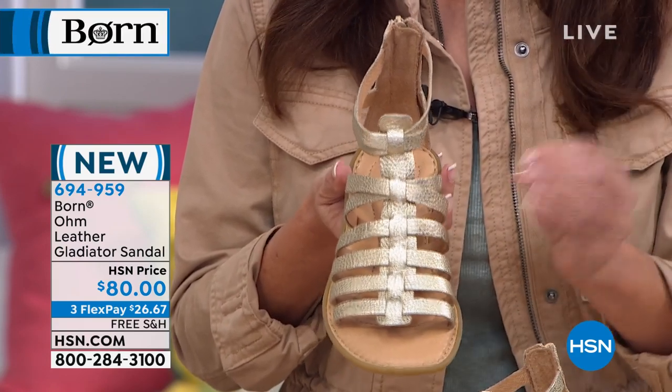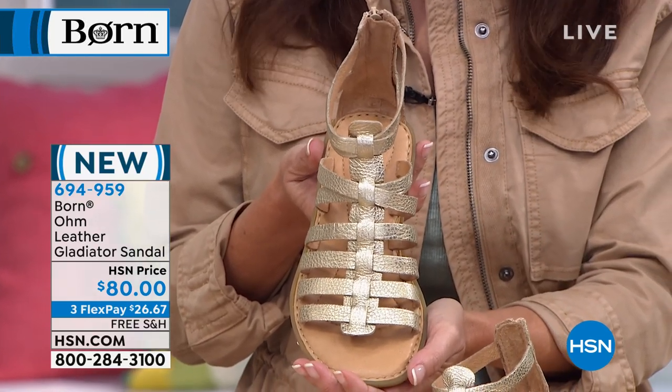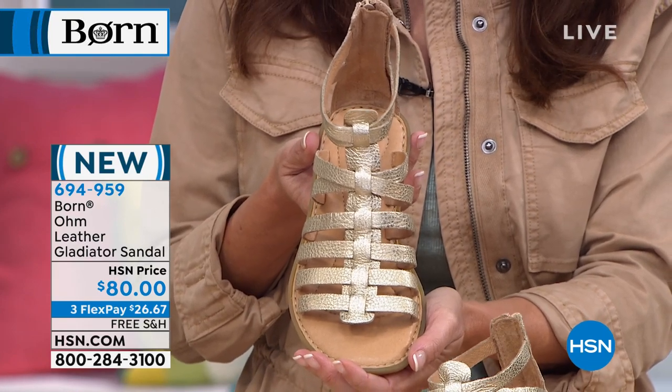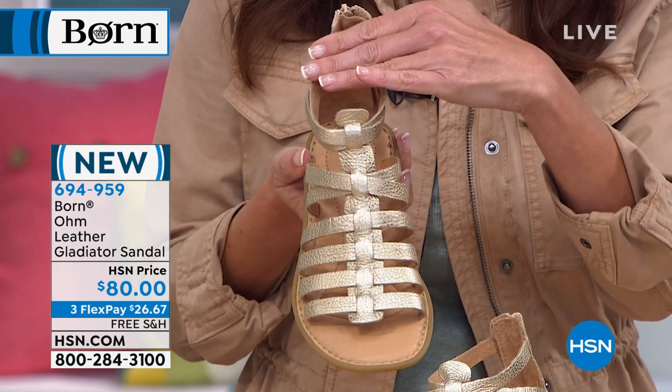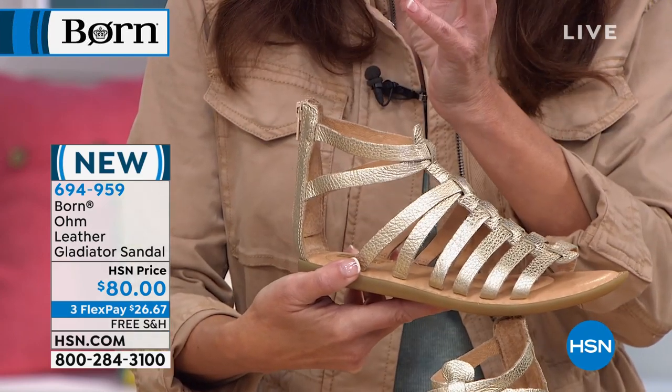And sometimes when you have a gladiator made with cheaper materials, that's an issue. Oh, yeah, it is. So this is probably the most comfortable way to wear a gladiator style if that is your vibe. And I gotta tell you, gladiators are back in style. This is a great look. And what I love about this gladiator is it doesn't come all the way up the ankle.